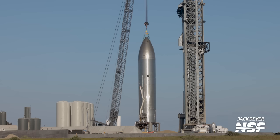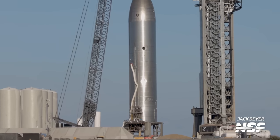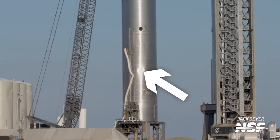Consequently, constructing it naturally requires time, particularly with a fully operational rocket shipyard in close proximity. At this point, it's important to address a common concern: the presence of dents on a ship. These dents, which can sometimes alarm people, are actually a normal occurrence that we've observed for several years.